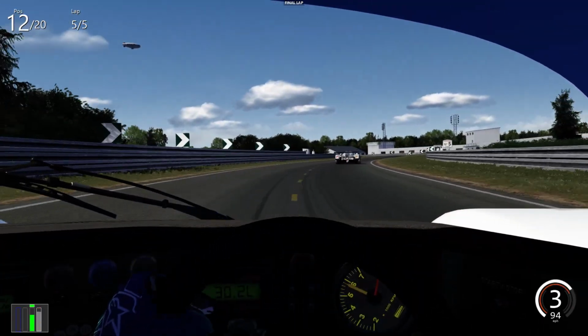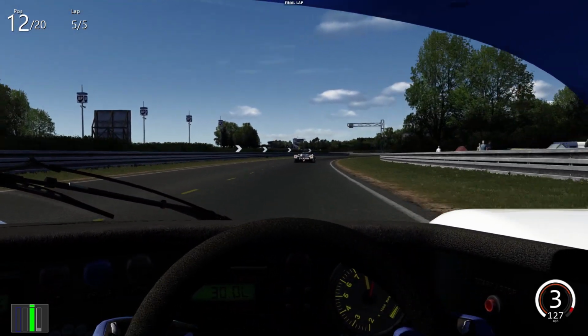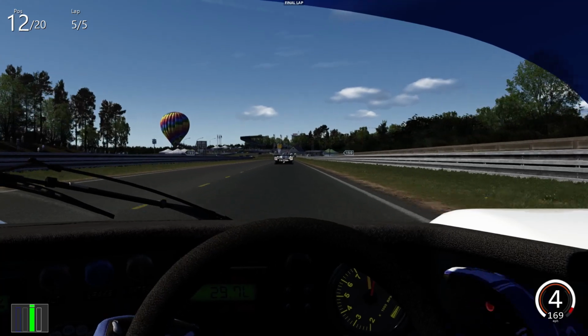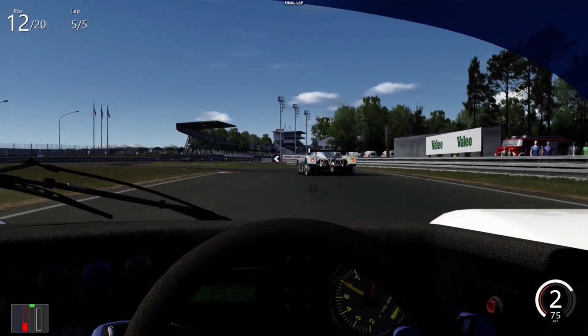But, oh, this track, though, it's such an iconic circuit, Le Mans, you know. Oh, I feel like a lip on the inside of the curb there as well. The curbs, they look like you can use them, but you can't really. I don't know if that needs fixing or what. Down to second gear. Here you can really attack the curbs though. Leave it in second.